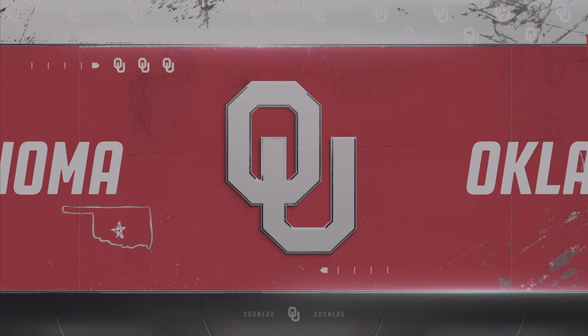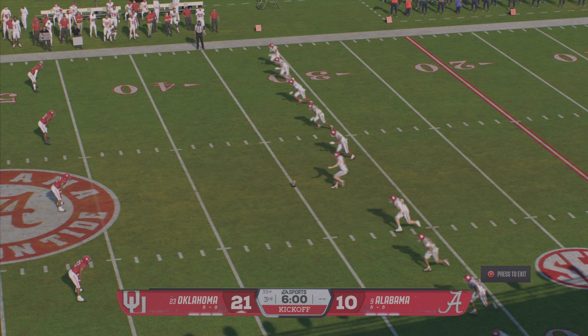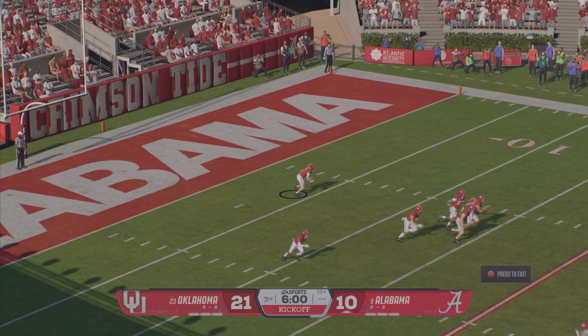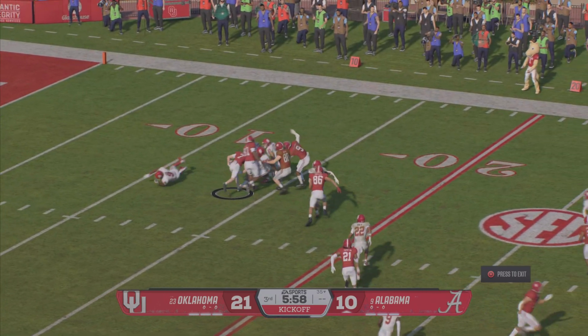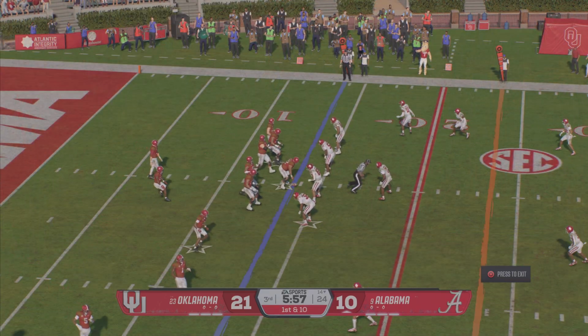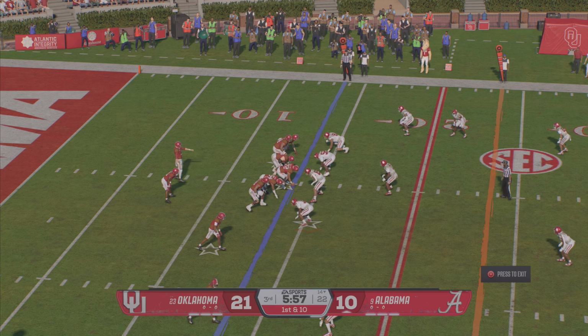And the Sooners will kick it off to begin the second half. Return starts from inside the 5. And the coverage team pins him in and brings him down. Here's the first play of the drive now. They're backed up at their own 14.